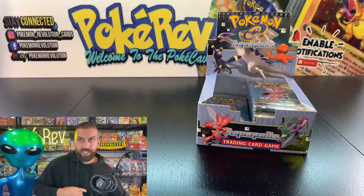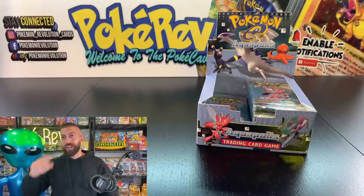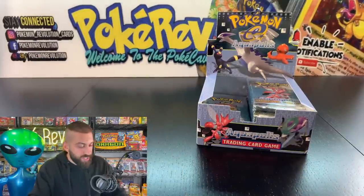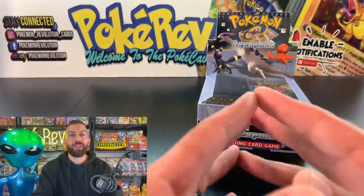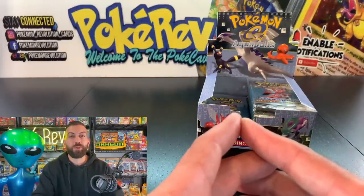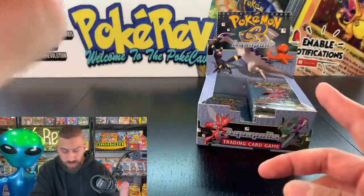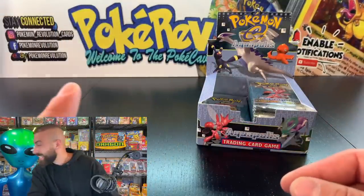Correction. Kangaskhan is thinking about the Bidoof. Arceus says they're thinking about the Lugia. The Bidoof and the Lugia, they're just thinking about it. Just standing there looking at the horizon like, Bidoof, where are you right now? All right. Bidoof is also good luck as well, if you guys don't know, in the PokeCave.